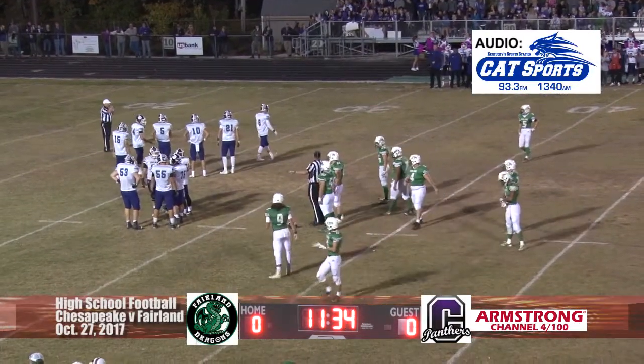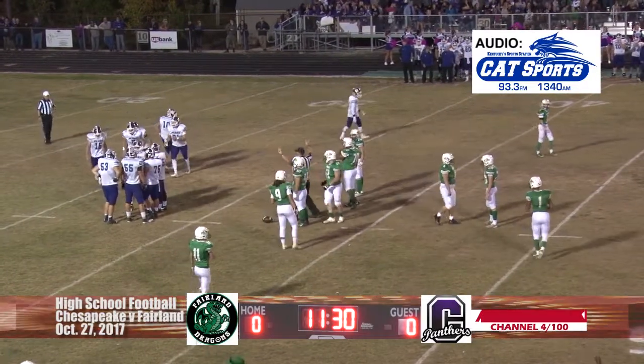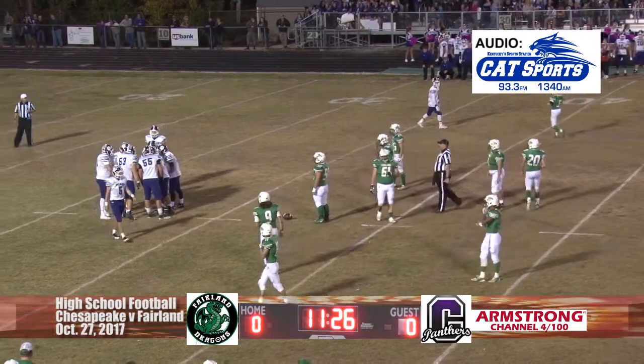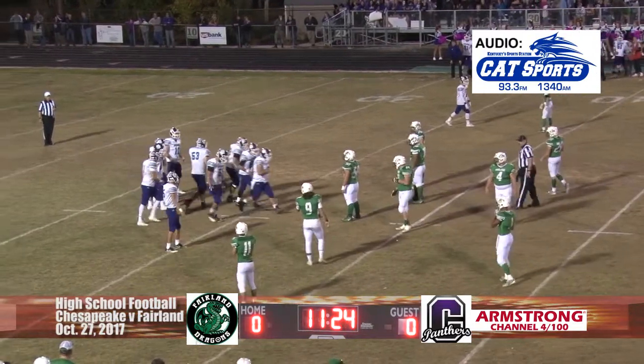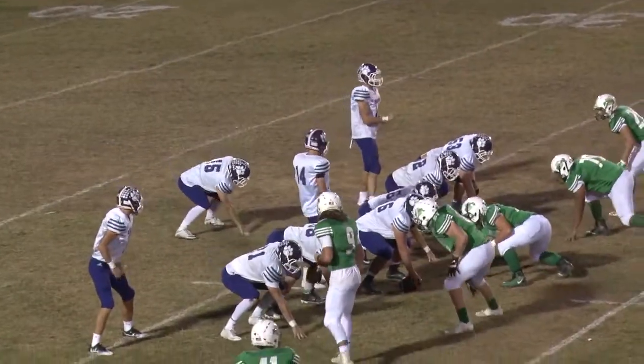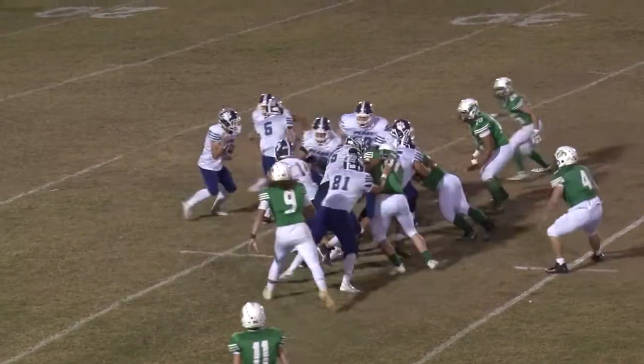And just like in warm-ups, Jason, we see Donald Richendaler's under center and probably going to be in there for the remainder of the game. Well, let's hope so. Last week our quarterback was injured early in the first quarter and changed the game plan altogether. So let's hope Donald's able to keep his head and make some plays here.